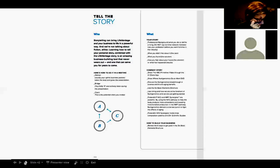Protandim NRF2 and NRF1 synergizers are powerful, using the NRF2 pathway to help the body produce more antioxidants and boosting mitochondrial production in the NRF1 pathway. Nutrigenomics delivers a 1-2 punch to fight the effects of aging. Protandim NRF2 synergizer holds 3 composition patents and 20+ scientific studies.